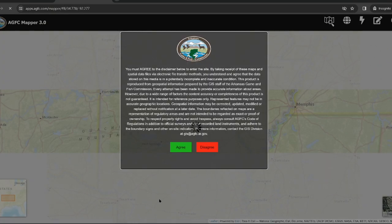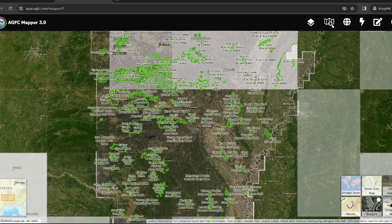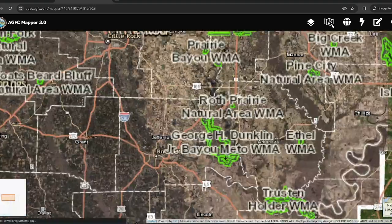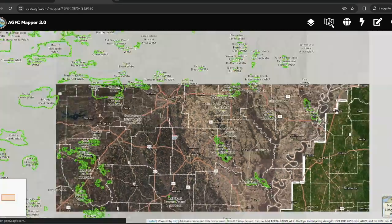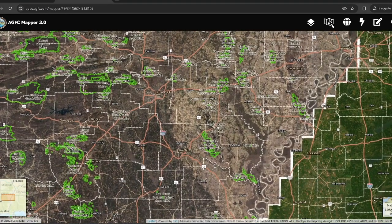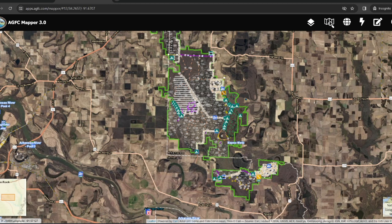If you don't see this, make sure your browser is maximized. Next, click on the imagery in the lower left corner. Use the mouse wheel to zoom in and out in the map. Click and hold the left mouse button and drag the map around to pan. Here's a view of Bayou Meto, aka Bayou Metro. Notice the boundaries are green.